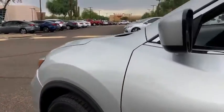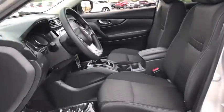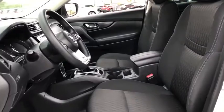trim, driver vanity mirror. If affordable style and reliability are what you're looking for, this vehicle couldn't be more perfect.